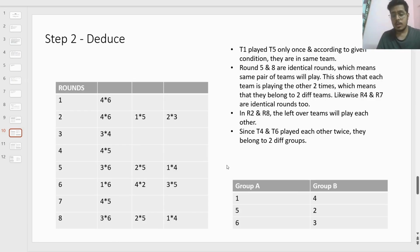Okay, so now 3 and 5 have played once. Now when would be the second case where 3 and 5 would play? Because 3 and 5 belong to two opposite groups, right? So 3 and 5 need to play twice. Now since they have already played once in round 6, it cannot be placed in round 4, because if it is placed in round 4, then it needs to be placed in round 7 as well.